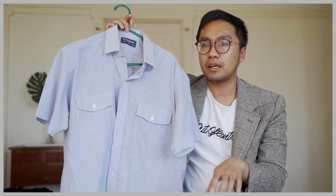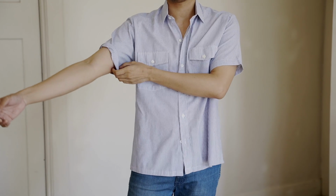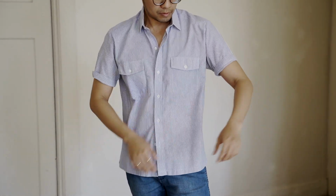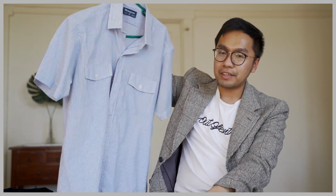But I just really couldn't do it. I'm not at that level to buy designer clothes. So this is a good dupe. And I got this for $5 at Salvation Army. So yeah, love it so much. My god, one of my faves.